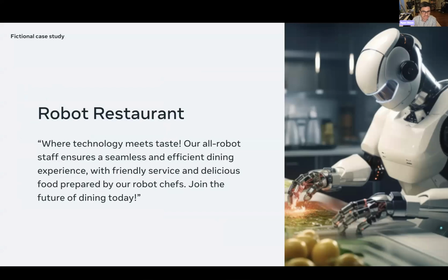So unfortunately, I'm not able to show work in progress that we've used ProtoPie for. So instead, I'd like to look at a fictional example that's very different from anything we do at Meta. And so enter the robot restaurant. So imagine a restaurant that's staffed entirely by robots, including the servers and the cooking staff. And I want to talk about some of the ways in which UX prototyping would be part of this development.